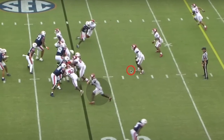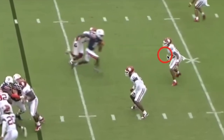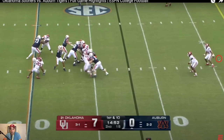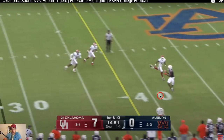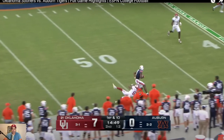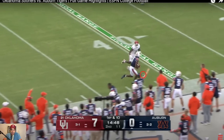And you'll see that midway through the play, the corner who is trailing him, or the safety, runs into his own guy. So all that motion creates even more traffic as you find your way through this defense, and bang, you get an explosive play. And what is absolutely critical is you make this tackle, and you don't. All right, you've got to make those plays.